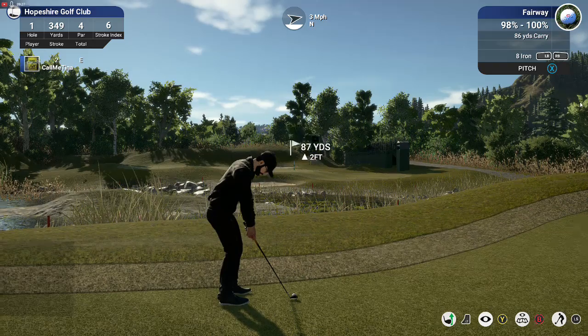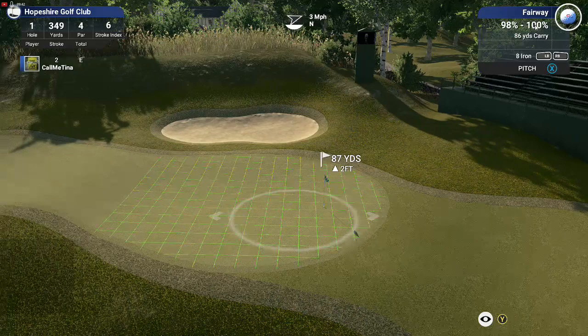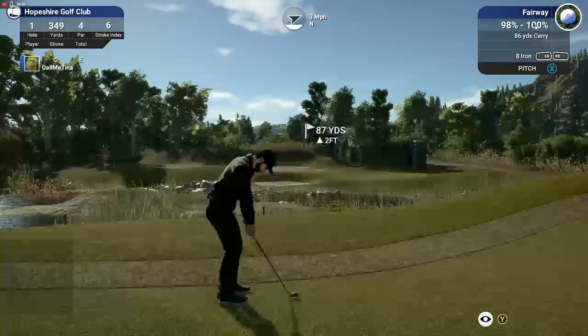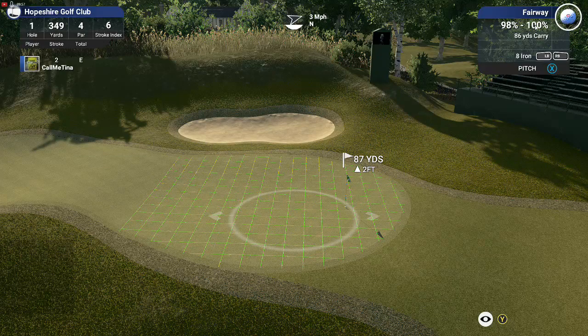It's all about numbers. So the hole is 87 yards away, and at the top right here, my shot will be an 86-yard carry, assuming I do it at 100%. So it's going to come up a little short. So I think what I want to do is, it's hard. You know what I'm going to do? I'm going to put a little low loft on it.